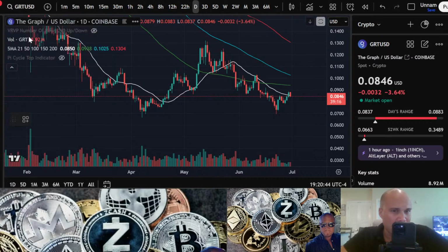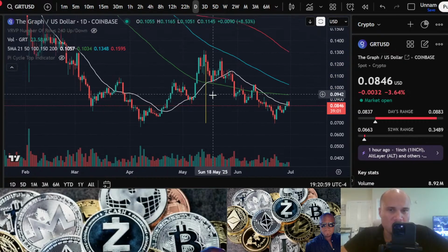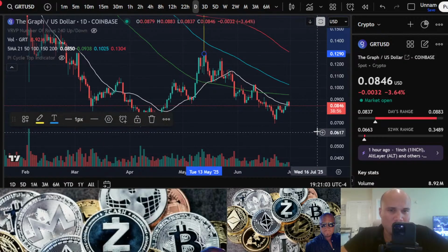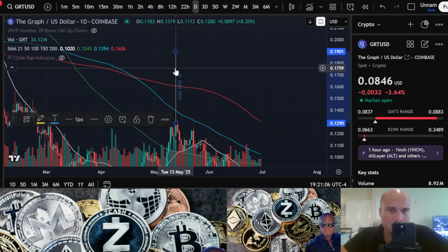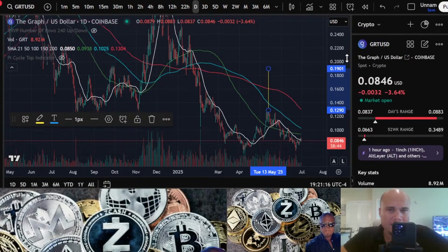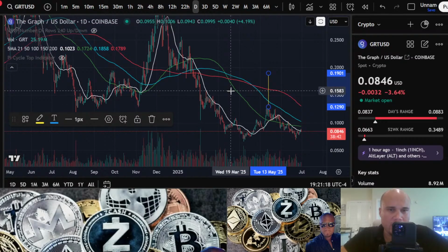You know, what I do with double bottoms here, if this is a bottom here and this is the second bottom, you just measure between the two bottoms to the top, which would be right here. Gives you your measured move, and then you just take this measured move, put it on top of the top between the two bottoms, and it says that if the double bottom plays out, this thing should get up to like 19 cents. That should be your price target.